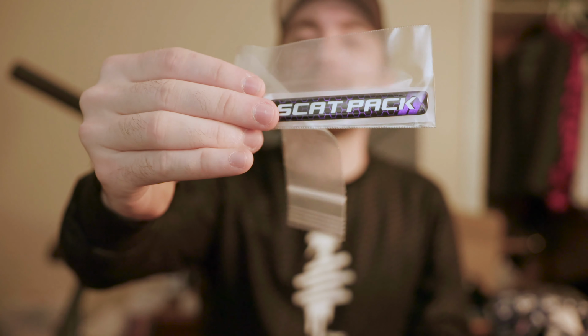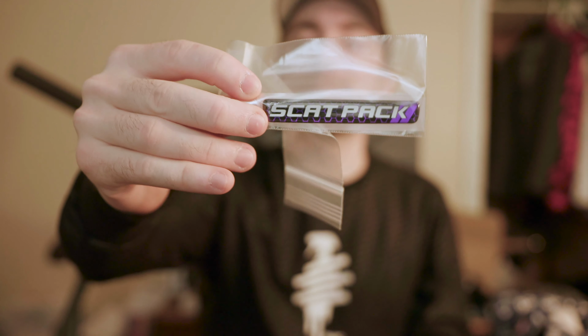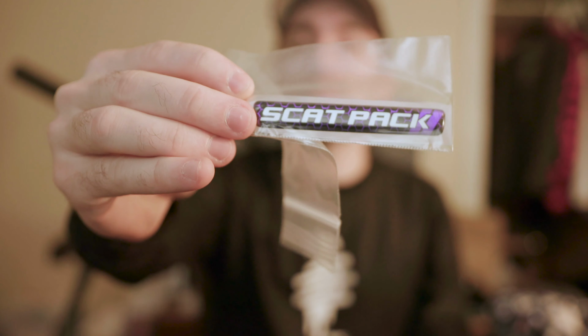The cherry on top, of course, is this little itty bitty thing that I bought off eBay just as a kind of gimmick. But I got a little centerpiece for my steering wheel, a little purple thing that says Scat Pack, so it's going to match all the purple of the car. It's going to be so awesome.